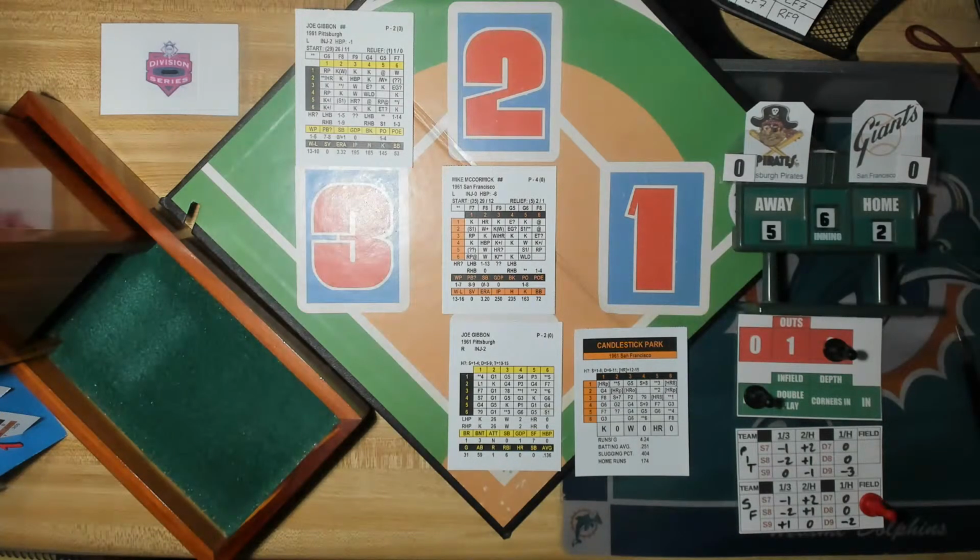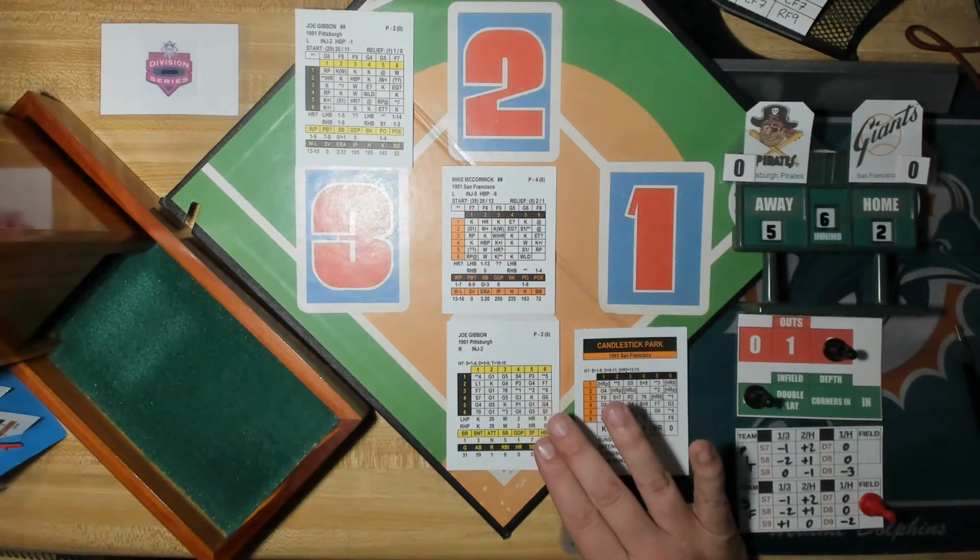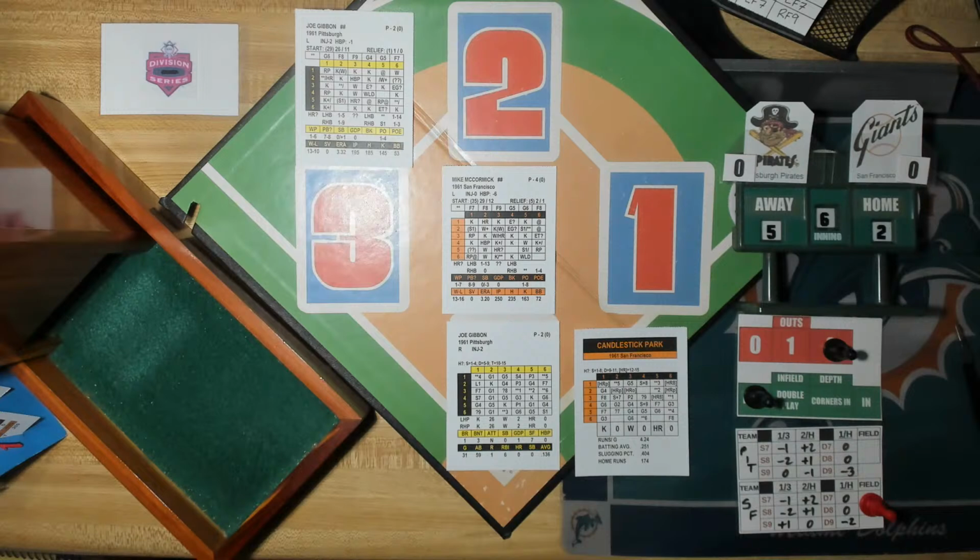I should also mention there is no fatigue. Well, there are fatigue rules, game day fatigue, of course, but I do not fatigue the players. So all pitchers and everybody are fresh for the next day. There are only game day fatigue rules. Those rules I don't use. I've got to have pitchers available.